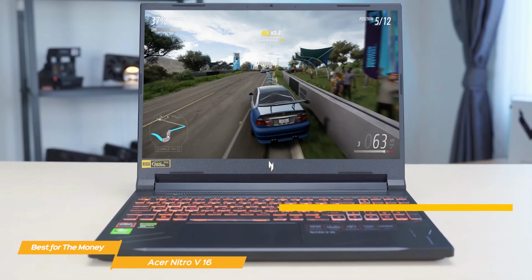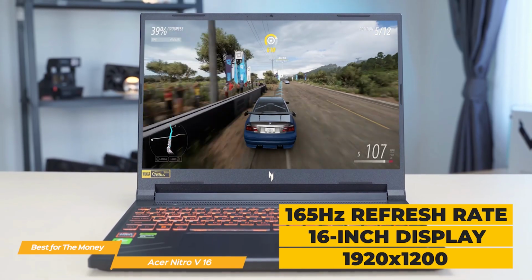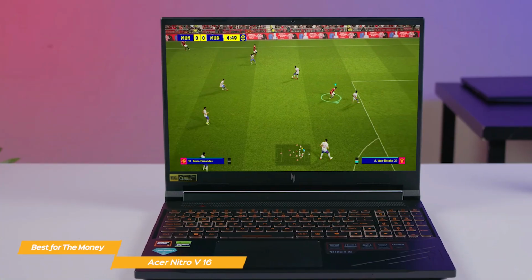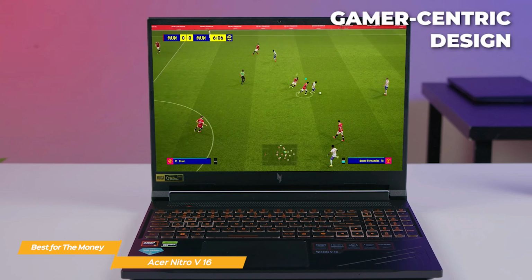Its standout feature is the 165Hz refresh rate on a 16-inch 1920 by 1200 display, which is particularly appealing to competitive gamers. While the laptop has a bulky, gamer-centric design with aggressive styling, it delivers in terms of functionality.